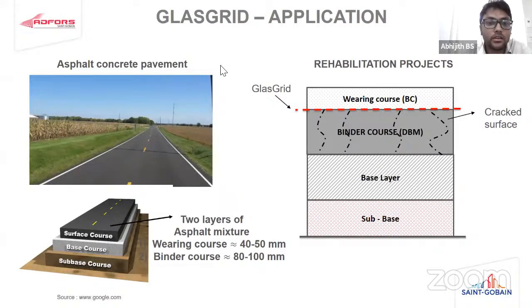Okay, yeah. So these are some of the applications. One is rehabilitation projects. There is an existing cracked surface, so we don't want the cracks to come to the surface. We basically want to delay the process of coming. So if the regular one comes in 6 months to 1 year, we want this to go for 3 to 5 years. That is the purpose, so that we can delay the maintenance activity. That is where we can use GLASGRID.